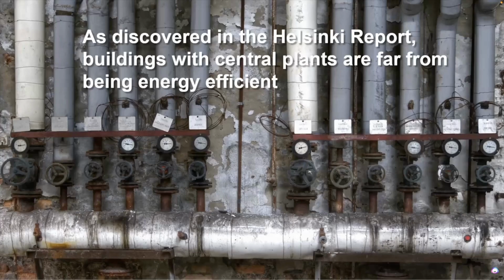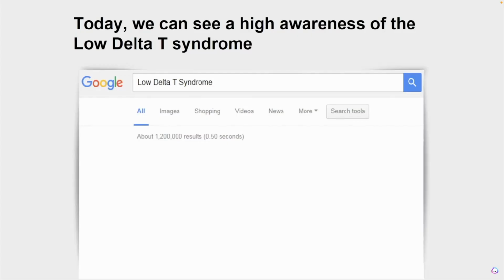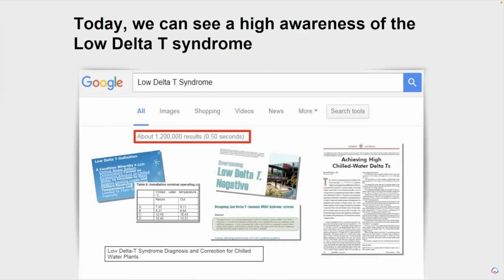As discovered in the Helsinki report, buildings with central plants are far from energy efficient. They suffer from a problem called low delta T syndrome. Research also suggests that almost half of all buildings in the world at some point suffer from a low delta T condition. We can see there's becoming a very high awareness of low delta T syndrome. We can take a quick look at Google searches and we can see in less than half a second we can see almost 1.2 million results in people searching for evidence or solutions for low delta T.